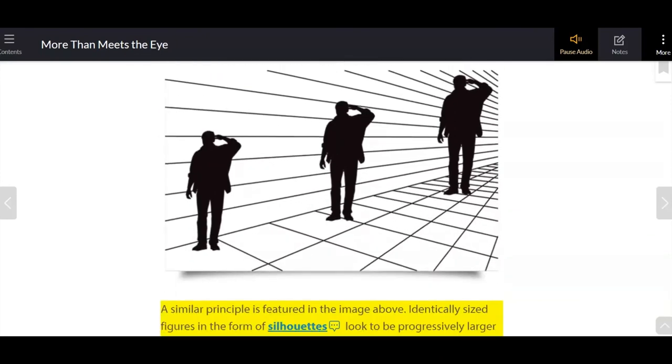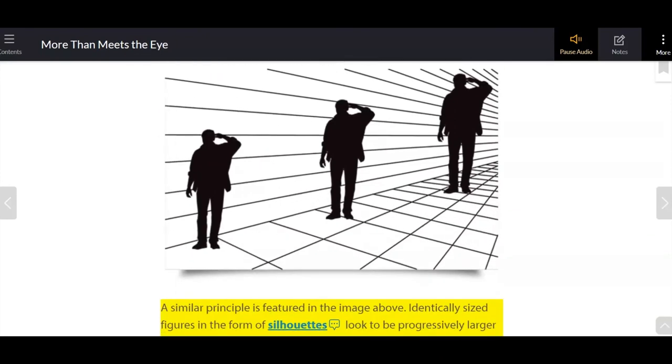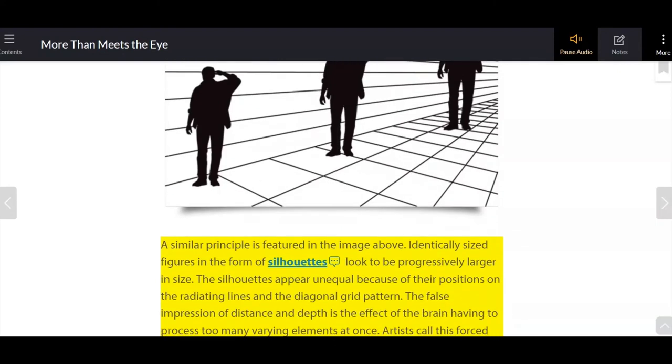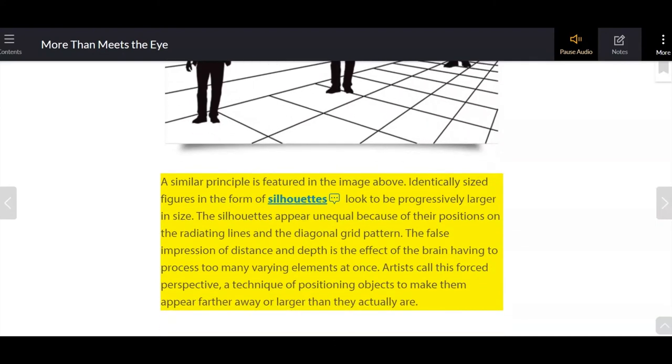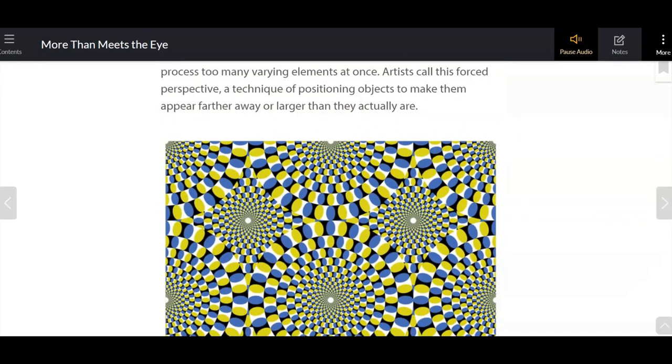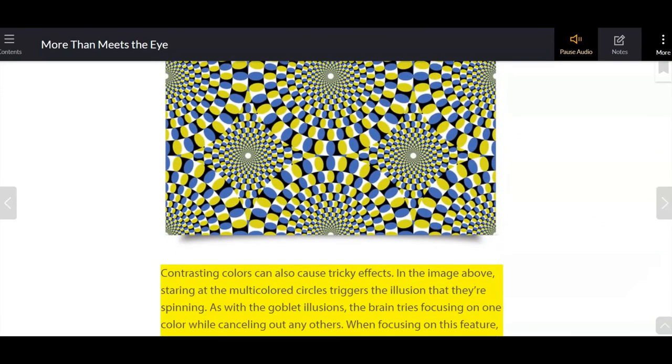A similar principle is featured in the image above. Identically sized figures in the form of silhouettes look to be progressively larger in size. The silhouettes appear unequal because of their positions on the radiating lines and the diagonal grid pattern. The false impression of distance and depth is the effect of the brain having to process too many varying elements at once. Artists call this forced perspective, a technique of positioning objects to make them appear farther away or larger than they actually are. Contrasting colors can also cause tricky effects.